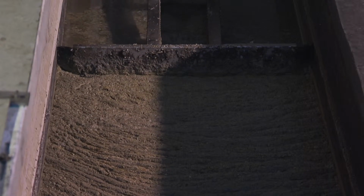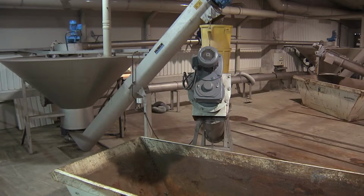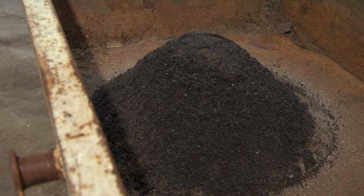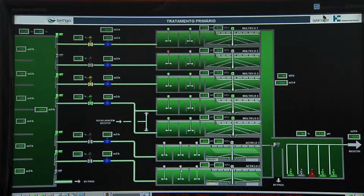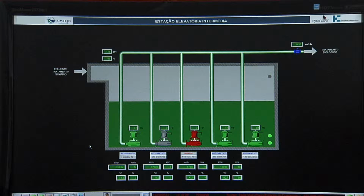The installation has a line of treatment for dry weather with a capacity of 3.3 cubic meters per second with secondary treatment and disinfection. It also has an additional line of equal capacity for wet weather to source excess rainwater, consisting of a primary advanced decantation. The process is automated, and the high-tech equipment allows for a very compact plant.